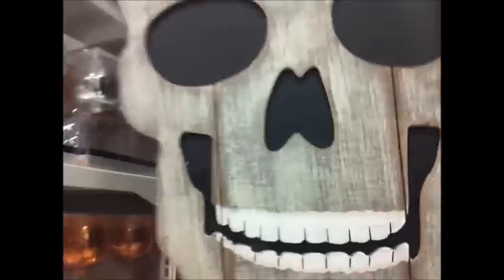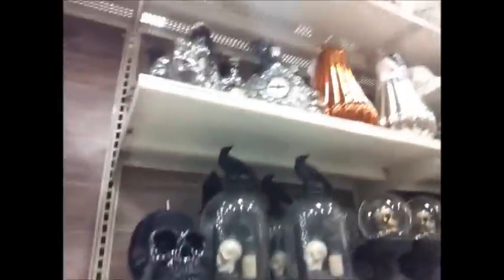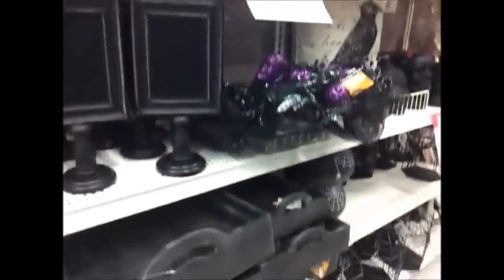I forgot to film the gothic decor over here. That skull is really huge, actually. $40, that was just a little too much for it, because it doesn't seem like a very durable type of wood, especially on the back.